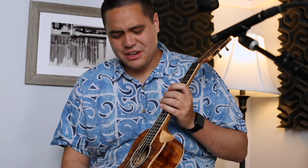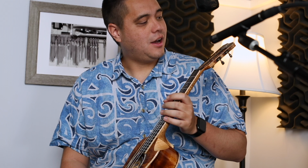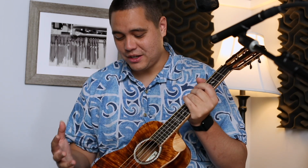So this is a pretty phenomenal instrument altogether. And usually Kanilea uses Hawaiian curly koa or Hawaiian koa for their K logo, but that is also cut with the silver and put into the headstock. Just phenomenal craftsmanship, phenomenal stuff.